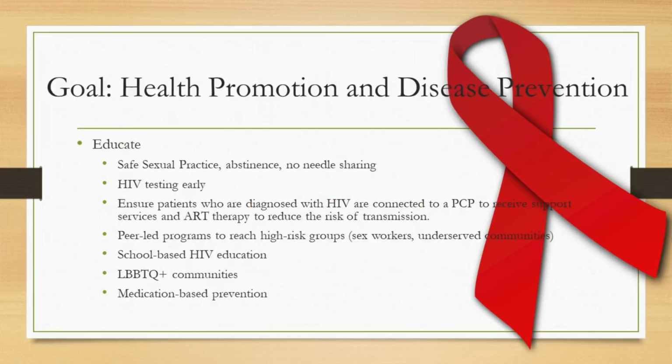In terms of health promotion and disease prevention, education is a big piece of what we nurses do. So we want to think about safe sexual practice, abstinence, and no needle sharing. We want to think about HIV testing early, especially for anybody who feels they have been infected or who has had unsafe sexual practices. If they are pregnant, they will have an HIV test. We want to ensure patients who are diagnosed with HIV are connected to a primary care provider. We want to make sure they are getting the right ART therapy to reduce the risk of transmission, and we want to make sure we're getting that viral load down. We want to get them in contact with peer-led programs to reach high-risk groups.